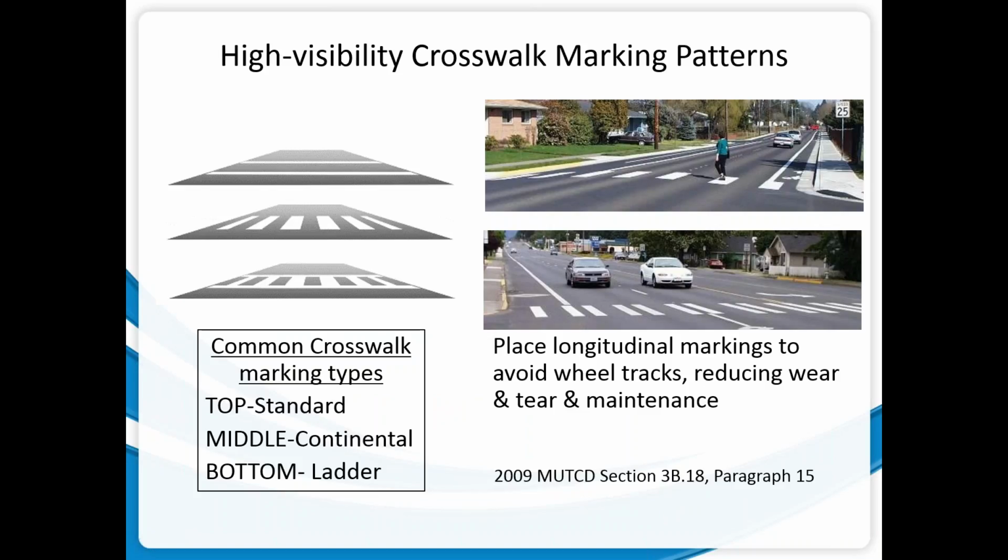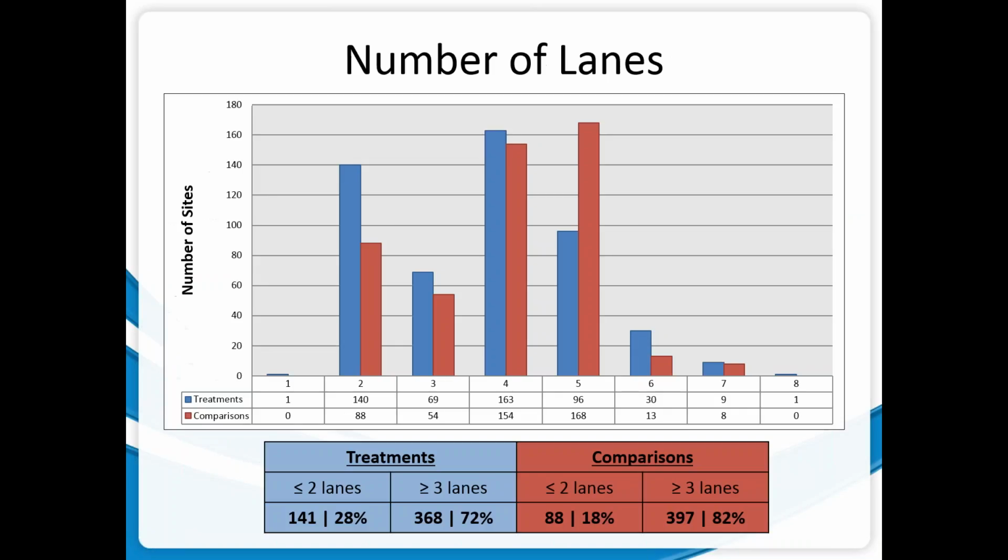As you see in the upper left, we had a fair number of the standard or parallel line crosswalks, but there were more of the continental style you see in the middle there, the bars across the street, or the ladder type. You can see in the upper right what that looks like in the real world. On the lower photo, they position the bars in the continental style so that the tires of the vehicles don't normally run over them, so they last longer. Some of the maintenance benefits there.